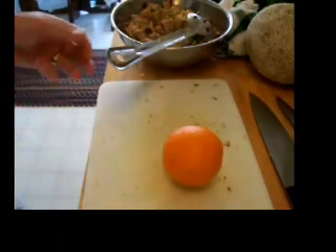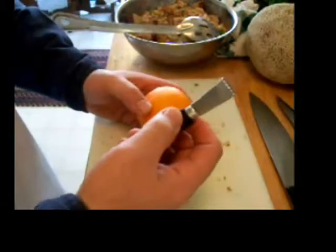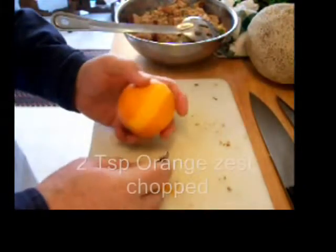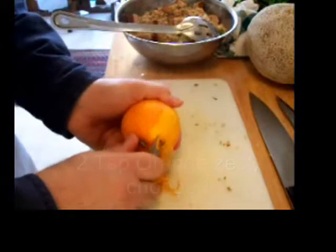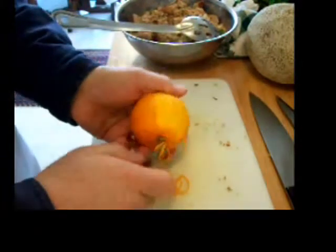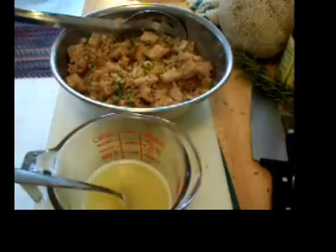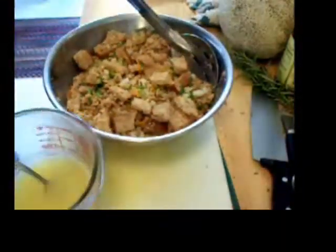Another ingredient that's going to go into this stuffing is some orange zest. So I have my zester and a nice navel orange, 2 teaspoons of this. It's going to be a real nice combination with the orange zest and the raisins and that apricot Grand Marnier glaze on top of that pork tenderloin. Now for the stuffing, I added a tablespoon each of the fresh thyme and the rosemary.